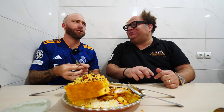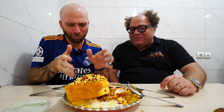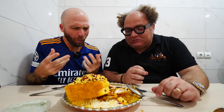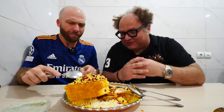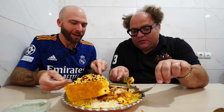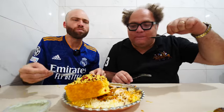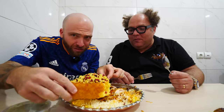Wow. Oh my God. Give me a hug. Wow. Amazing. So good. Oh my God. The crispiness of the tagine. Whoa, with the chicken. It's a heaven mix. This is so unique. I love the sweetness of the eggplant coming in. Mm. I love it. Crispy cake and fluffy. Look at this.